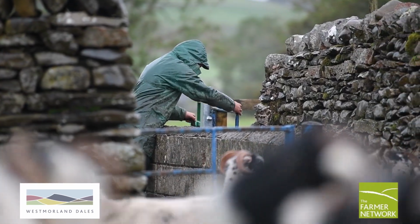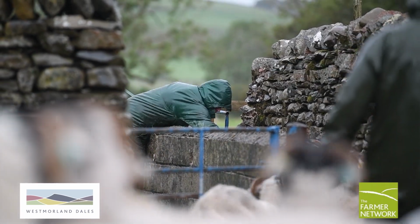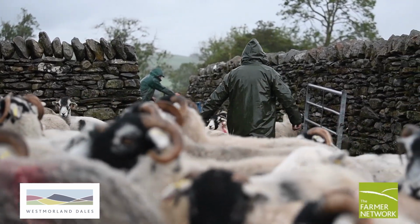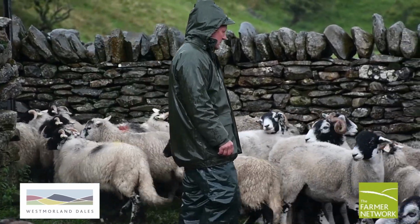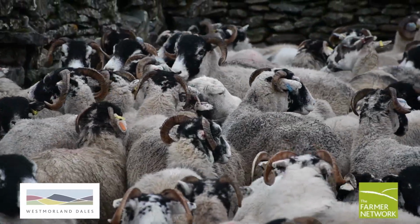So when we're sorting the sheep, it's generally quite easy. As they're coming down the shed here, you can tell whose they are by judging the flock mark. Occasionally you'll get the odd sheep where the marking's rubbed off, and you'll have to either read a tag or look at the earmarks. But generally it's fairly easy to see whose they are as they're coming down the shed.